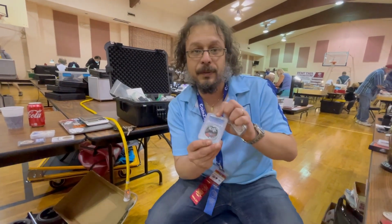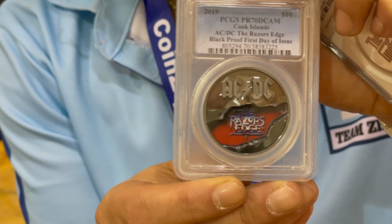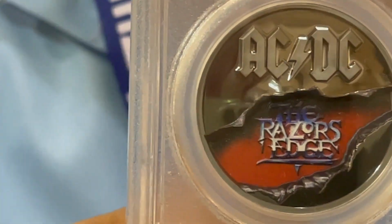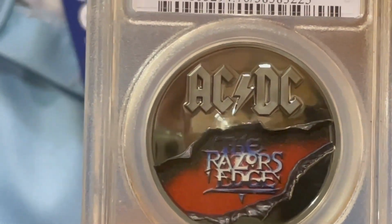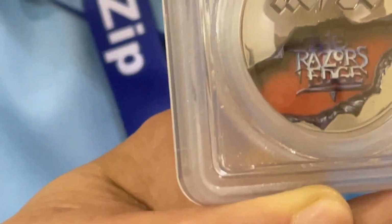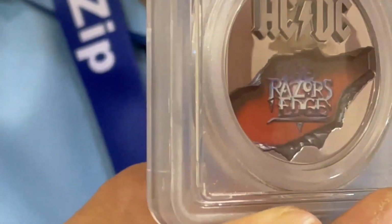Check this out. You won't be able to see the detail at home with the depth of it. We're going to have to get 3D cameras for this. But once he gets a good zoom in on it, and I know he's got it good and locked, I'm going to tilt it so that you can see that this coin, for Razor's Edge AC/DC, right? It's actually cut into the coin. So, with any luck, you'll be able to see it. But wow. You can see how thick the case is compared to the others to allow for that added depth.